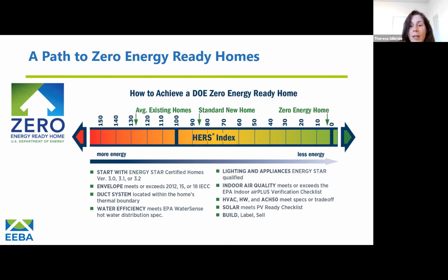It starts with Energy Star as a baseline. So you need to certify your home to Energy Star. We also ask that you certify your home to EPA's Indoor Air Plus. Also to the hot water distribution requirements of WaterSense, so you don't have to certify the whole house to WaterSense. You need to meet the envelope requirements of whatever is the next code above your state's code, so 2012, 15, or 18, most likely for compliant with the IECC.